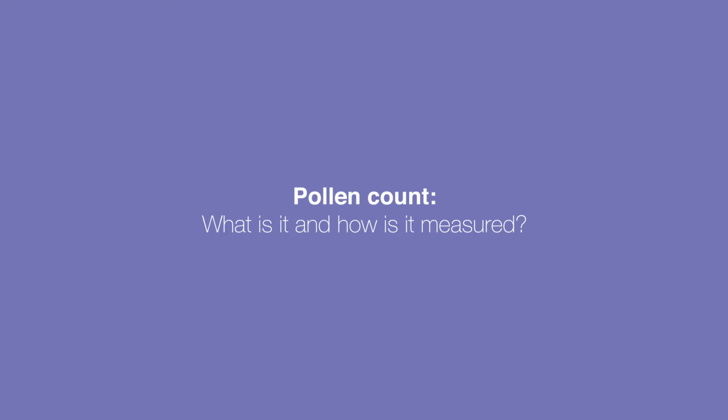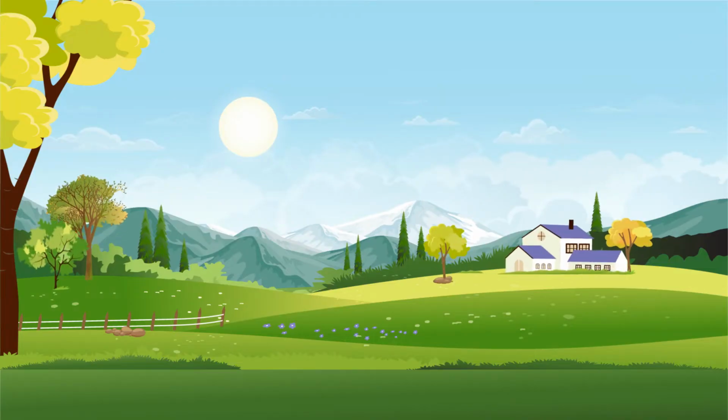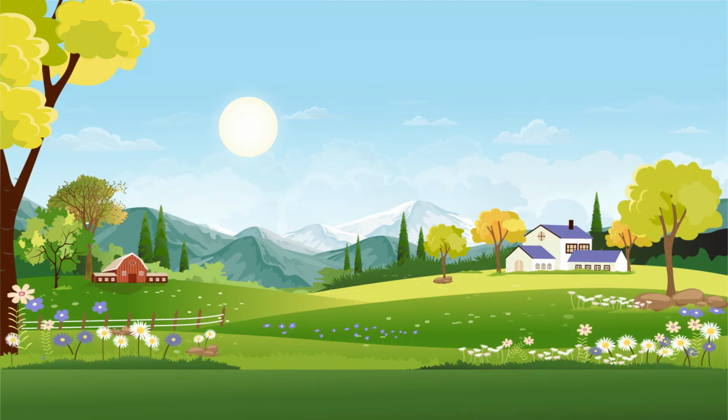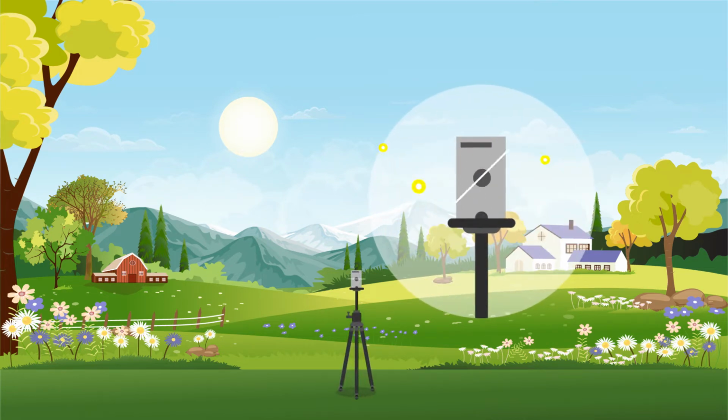Pollen count. What is it and how is it measured? A pollen count tells us how much pollen is in the air at a certain time. Pollen counts are generally taken with an air sampling device, such as a rotorod. The device uses sticky rods that test the air on a regular basis.